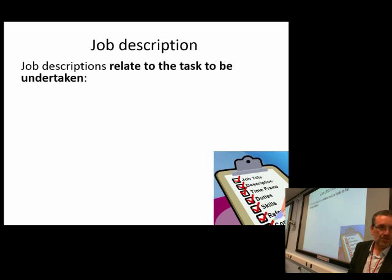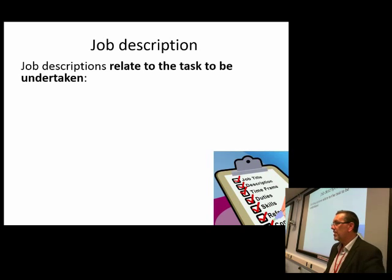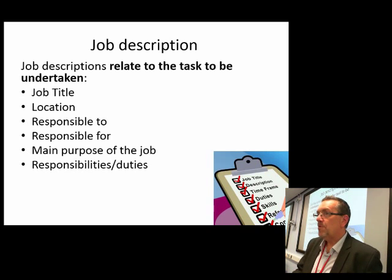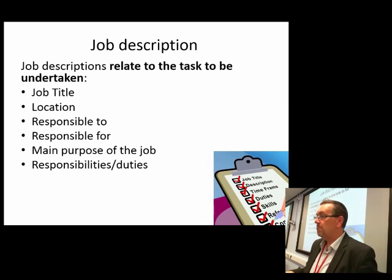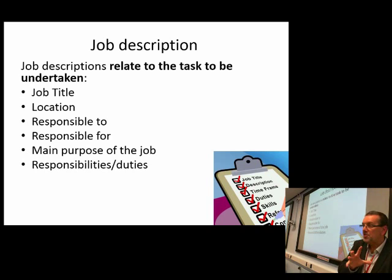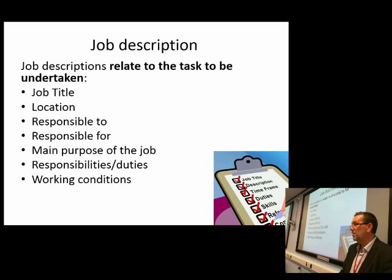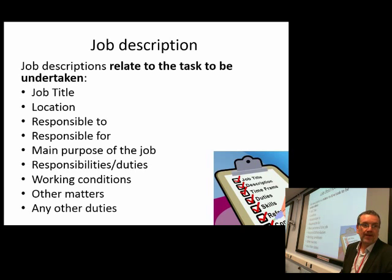Okay, the job description. You need to read very carefully what's in a job description so that you can prep yourself properly to make this application and sell yourself to me. It should include a wide range of things. Now, don't try and copy all of this down because it'll be published and available. But any job description will have that information. And certainly if you're going to a large employer, they will have these things properly drafted and crafted. And it'll tell you about the working conditions. So is it shifts? Is it 9 to 5? All of those sorts of things. Okay.